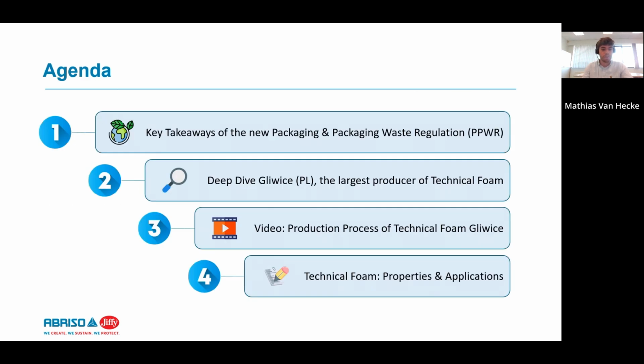Let's start. What are we going to talk about today? First of all, we are going to talk about the discussion regarding the PPWR and give you a recap of the key takeaways and how technical foam fits in this. After this, I will give the floor to my Polish colleagues and they will do a deep dive into their product portfolio and specific plant capabilities. Afterwards, we will show you a small video from within our production site highlighting our production and recycling processes. And finally, I will give you a small recap about the different types of technical foam together with their properties and applications.